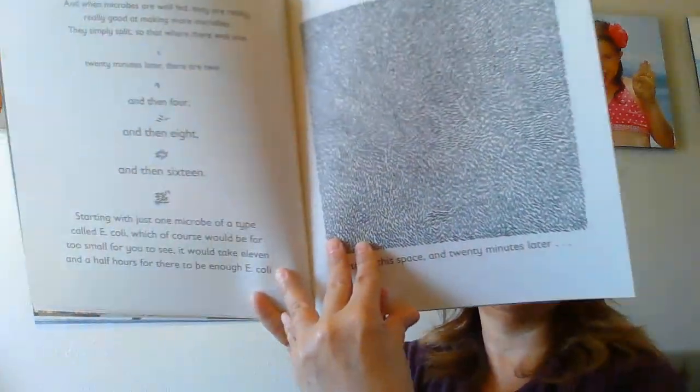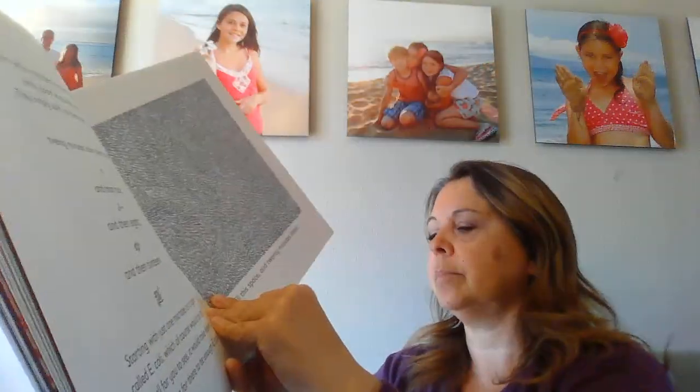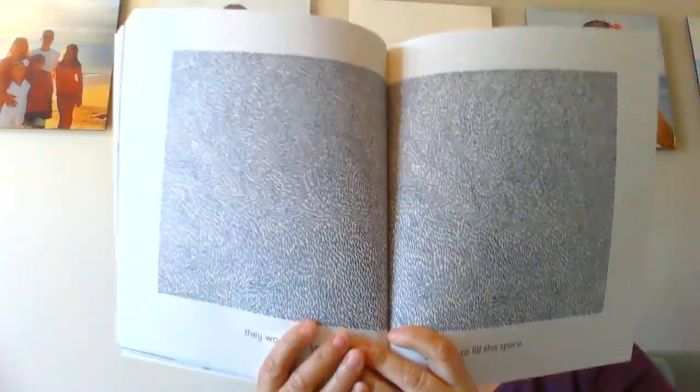And when microbes are well fed, they are really, really good at making more microbes. They simply split so that where there was one, 20 minutes later, there are two, and then four, and then eight, and then 16. Starting just with one microbe of a type called E. coli, which of course would be far too small for you to see, it would take 11 and a half hours for there to be enough E. coli to fill this space. And 20 minutes later, they would all split and double to fill this space.